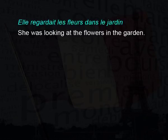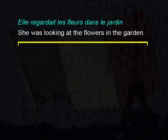The action that is in the imperfect tense contrasts from those past actions that happen suddenly. In English, the past progressive or the past continuous are tenses that are equivalent to this usage of the imperfect in French. Elle regardait les fleurs dans le jardin. She was looking at the flowers in the garden.